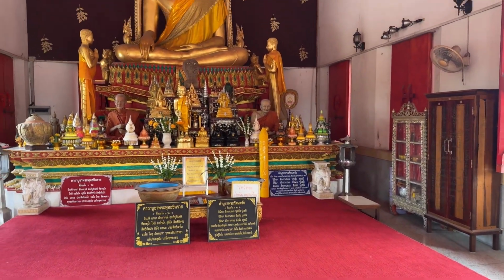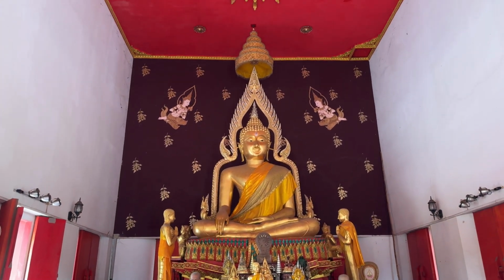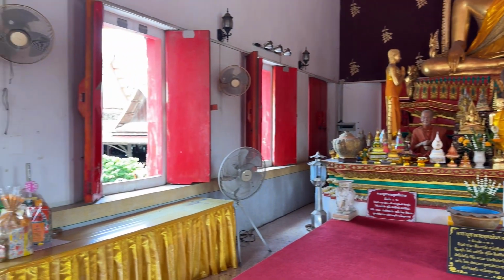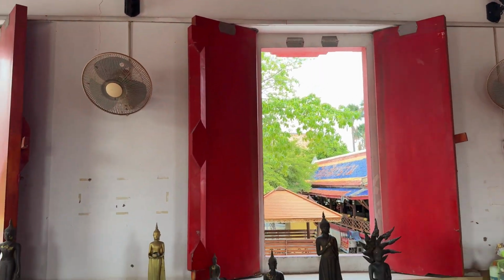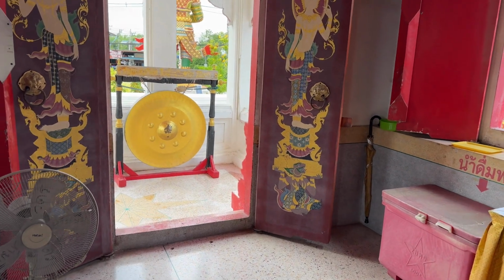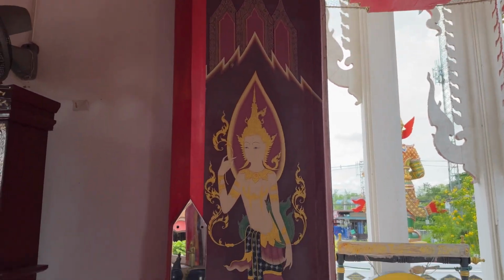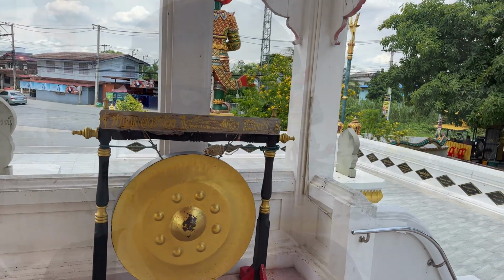They'll do their chanting ceremonies in the morning and in the evening. Yeah, and you can see it has the umbrella and all of that. Yeah, it's nice enough. And then it has the red wooden window shutters, and then they have the donations and stuff like that. And then they have the doors painted up with like the angel and all of that. It's nice enough. All right, so we saw here, and we got to see the old and the new. It's a nice little temple.